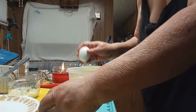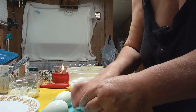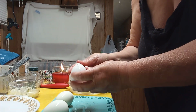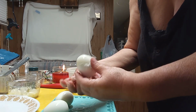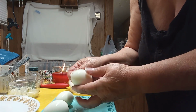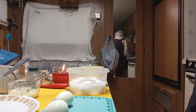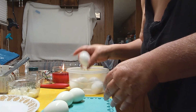And I'm just going to peel a couple of these with you. And I always buy, like, if I'm going to make egg salad or something like that, I always buy my eggs just within a couple days of when I'm going to make the egg salad. That way they peel good.